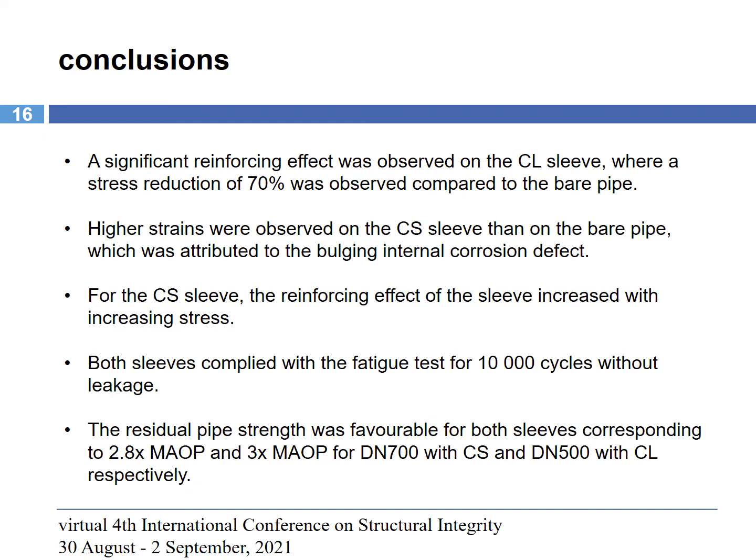Both sleeves complied with the fatigue test for 10,000 cycles without leakage. Residual pipe strength was favorable for both pipes, corresponding to 2.8 times the maximum allowable operation pressure and 3 times the maximum allowable operation pressure for the DN700 with the Clock Spring and the DN500 with the Cold Lock sleeve, respectively.